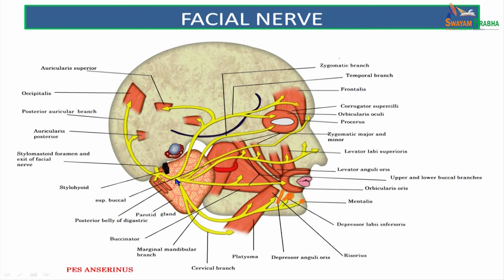So, the first branch, which is the temporal branch, passes upwards and forwards, supplying the auricularis superior and the auricularis anterior muscles, and it also supplies the frontal belly of occipitofrontalis and corrugator supercilii muscle and the upper part of the orbicularis oculi muscle. The zygomatic nerve supplies the lower part of the orbicularis oculi only.